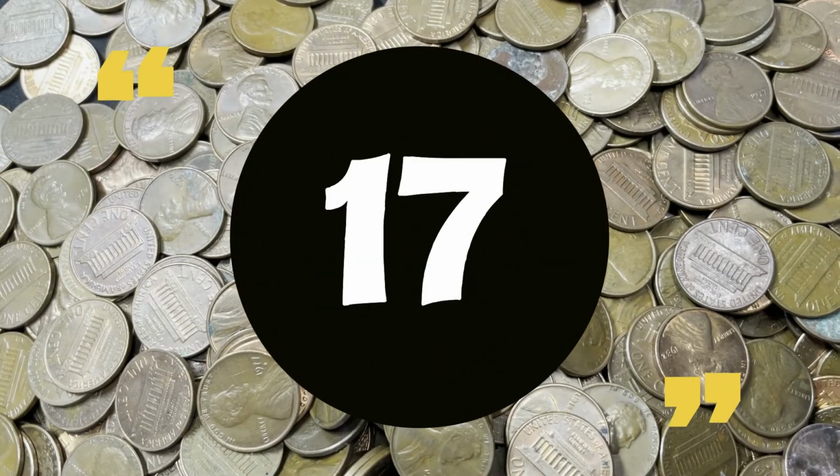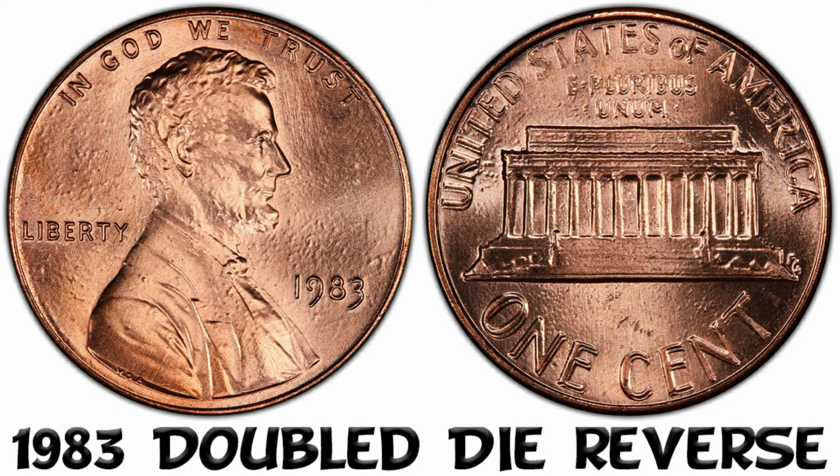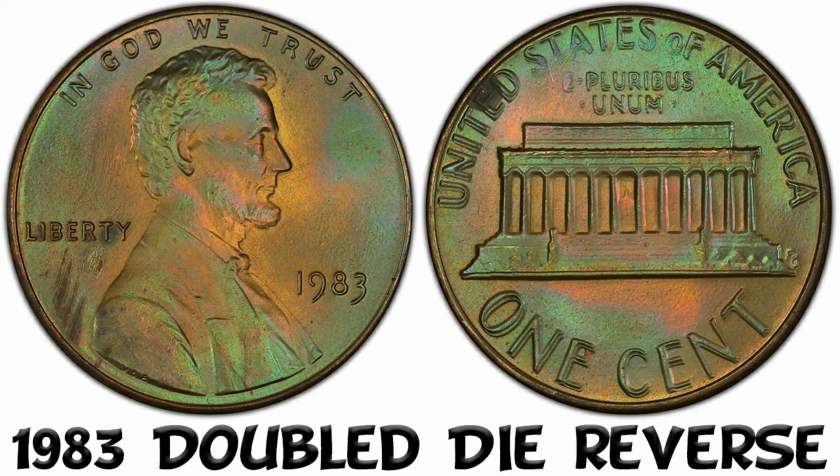Coming in at number 17 is another error. 1983 double die reverse, FS 801. This coin will bring you roughly $20 to $250 depending on condition. It has fetched as much as $7,000 in MS68 red.